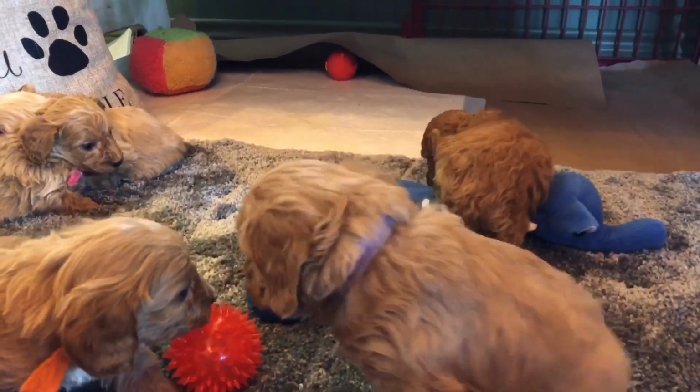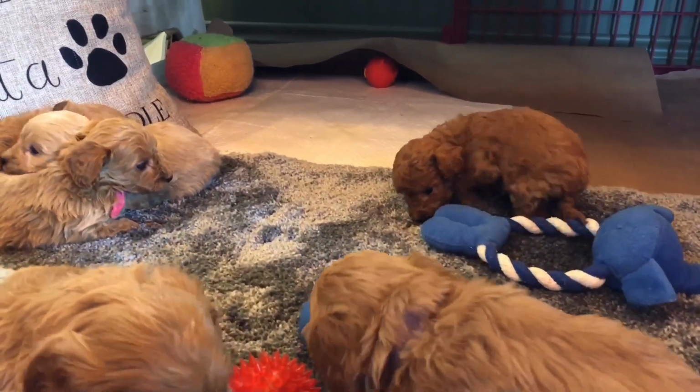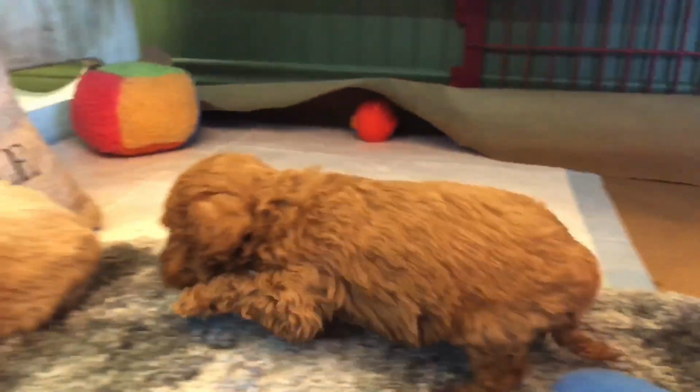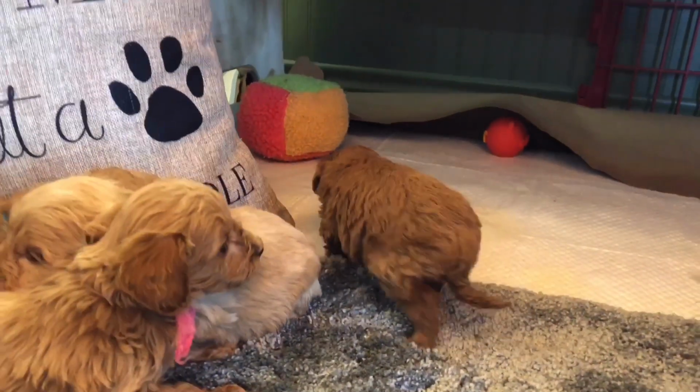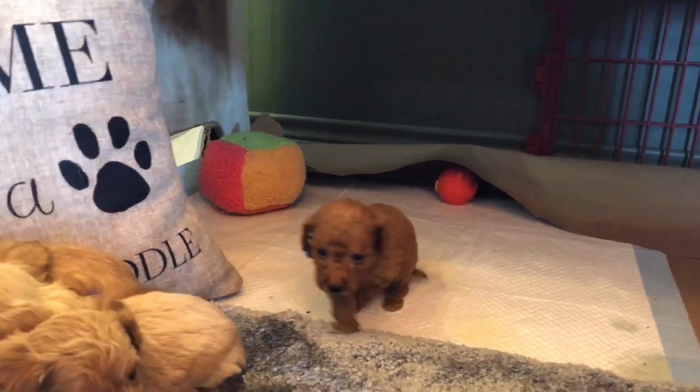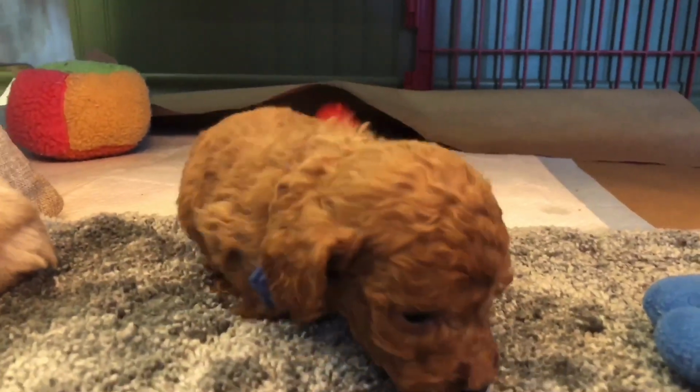And Blue's walking away with his tail tucked. What's wrong? Are you just investigating? So little Blue Boy, the smallest, is our only curly coat. And he is the darkest of the litter. He is a red.